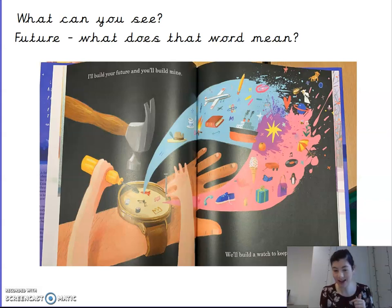So something that's happening in the future is on Monday, you'll be in school with Miss Cook and me and Mrs. Binding and Mrs. Webb. That's something that's happening in the future. But maybe you could even think further in the future, years away. So maybe when you're grown up, maybe when you are my age, that would be in your future. Or maybe even when you're in year 6, or when you leave school, or when you decide to get a job. That is your future.